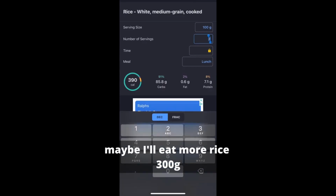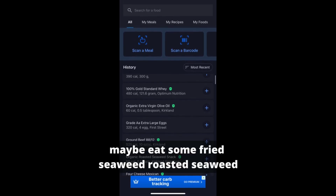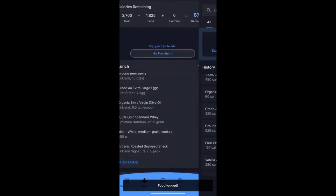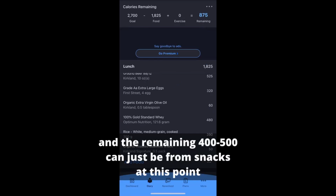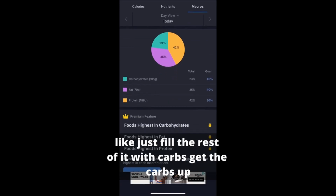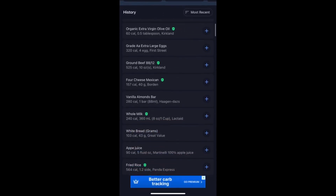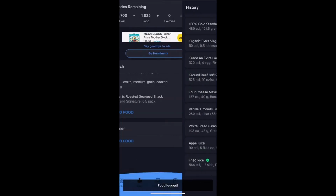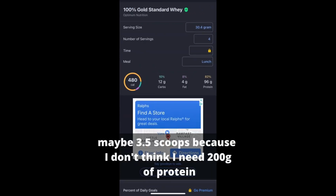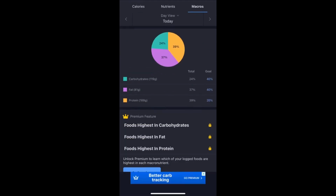Maybe I'll eat more rice, 300 grams. Maybe eat some fried, roasted seaweed, and the remaining 400, 500 calories can just be from snacks at this point. Just fill the rest of it with carbs, get the carbs up. Maybe some milk. Maybe 3.5 scoops, because I don't think I need 200 grams of protein. That should be enough.